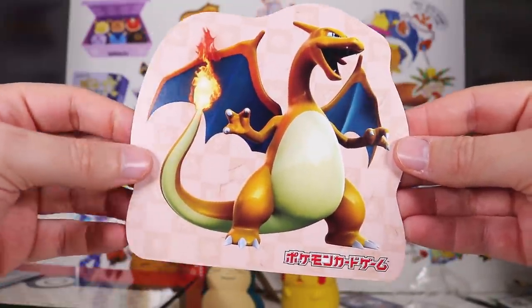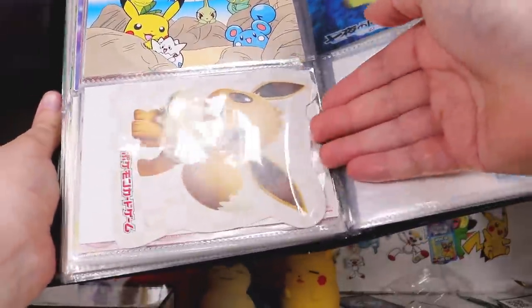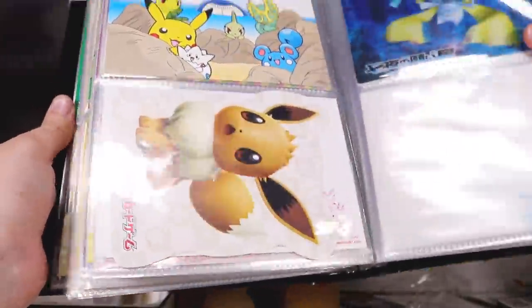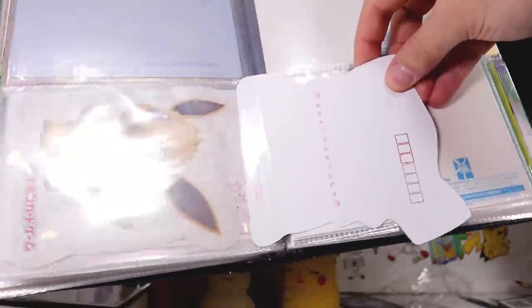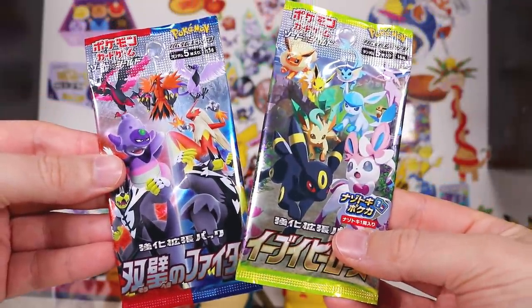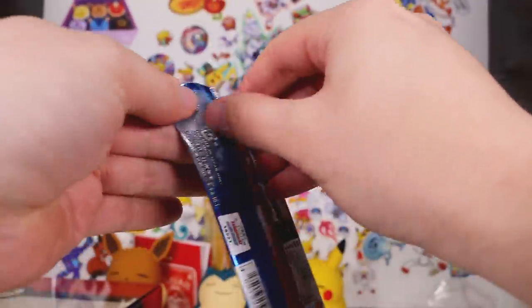Will these fit in my postcard book? I don't think so. No, I don't. It's too tall. Eevee sideways, maybe? Yeah, okay. All right, that's actually a snug fit. I might keep that in there. Pikachu, too big. Now, before I bid you a fair do, we have these two.